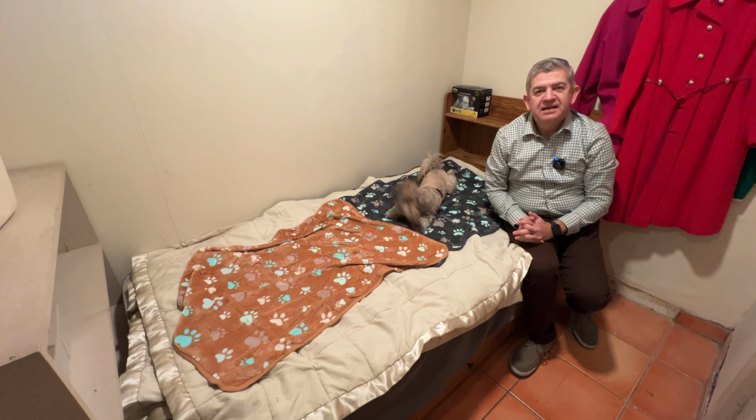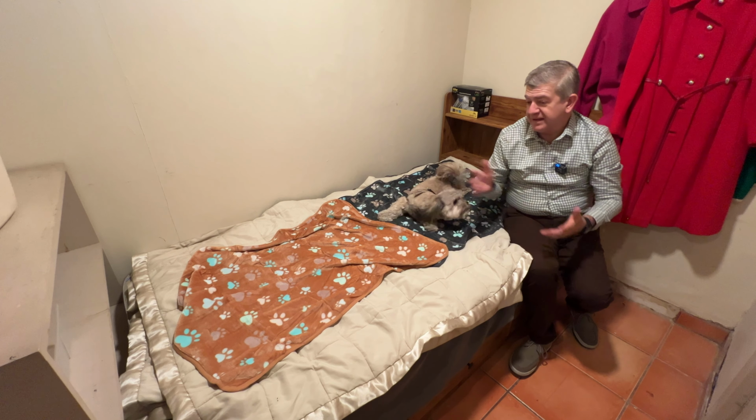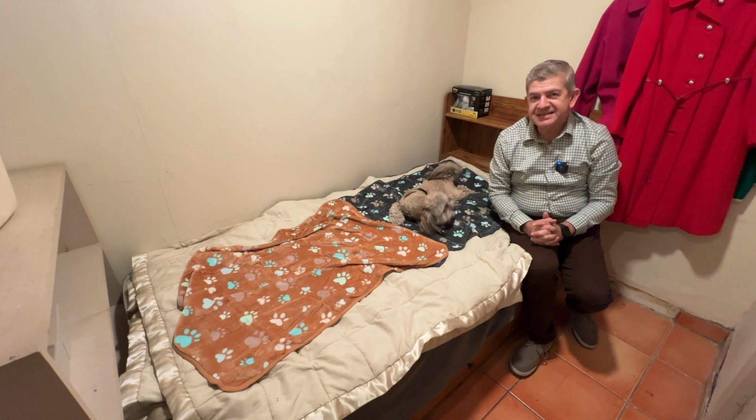So if you have pets, if you want them to be comfortable, and if you want to protect some of your furniture, these blankets are a great option.